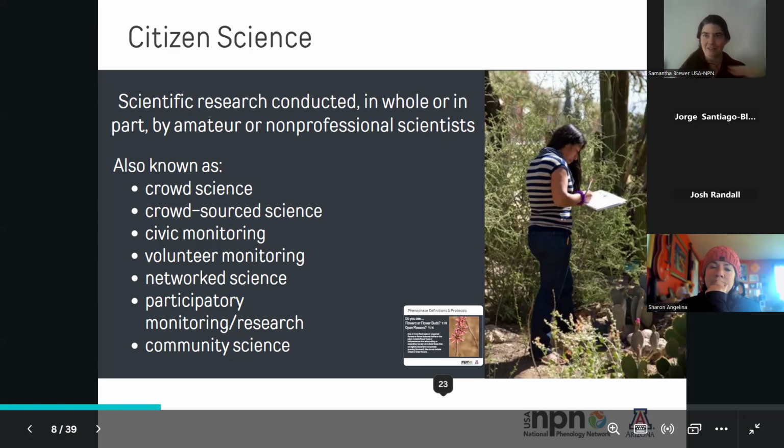Some people, there's some debate about calling it citizen science. It's also known as crowd science, crowdsourcing science, civic monitoring, volunteering monitoring. Basically, if you've got people going outside and collecting data, you're doing science together as a community.